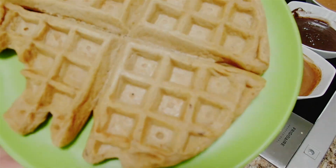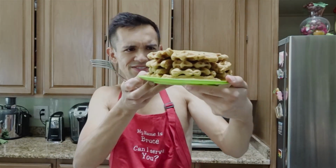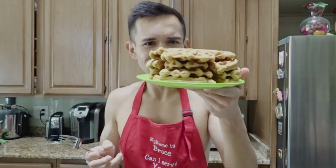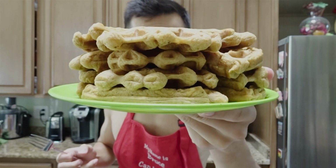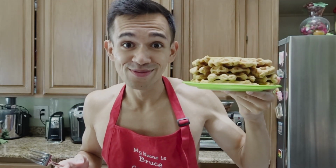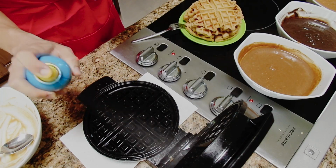Look at that. Wow. All right, just wrapped up the basic boy batter. You could definitely get maybe 8 thin waffles out of it, but each bowl made about 4 super steamy and thick waffles right there. Okay, we're gonna have some fun today. All right, moving on to Sinful Apple.